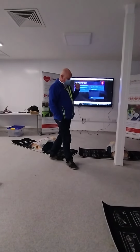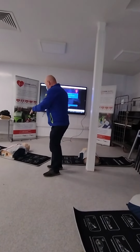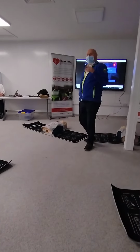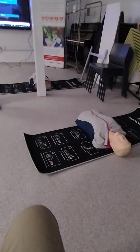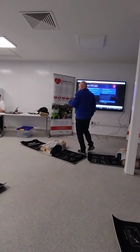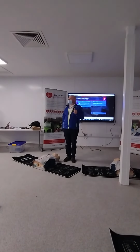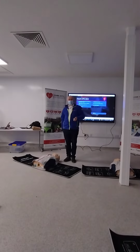So scene safety for all of us is very, very important, okay? We have one patient on the ground here. We don't want to have two patients. If we walk into an environment that's dangerous for us, we can end up being another patient on the ground. What other things might we be looking out for from a health and safety point of view? Electricity.